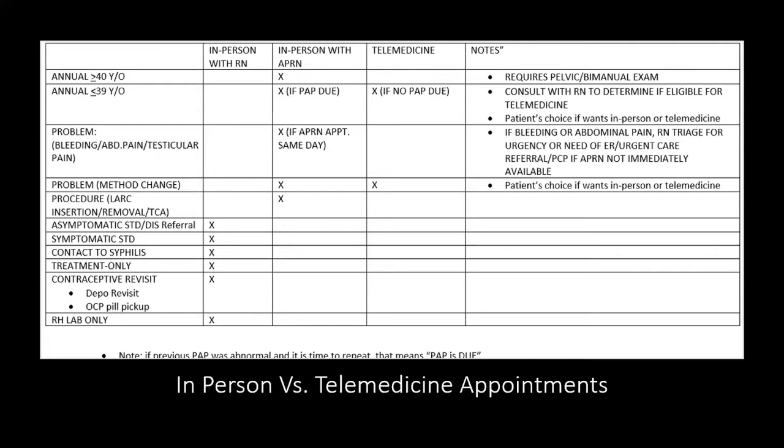If the patient says, I just want to change from pills to the patch or pills to the ring or something like that, they just want a method change, then it's the patient's choice if they want to come in person or if they want a telemedicine appointment. Procedures, of course, are one of those easy ones where it's always in person with the nurse practitioner. And then as we open back up, where we're going to have the reproductive health nurse schedules and the nursing schedules with our nursing staff, you will be able to put the asymptomatic STDs in with the RNs, symptomatic, contact to syphilis, treatment onlys, all of those nursing visits back on their schedule.